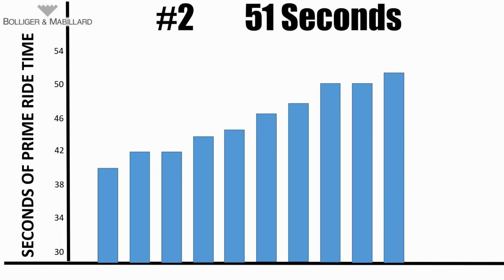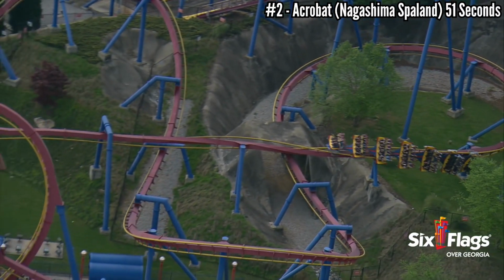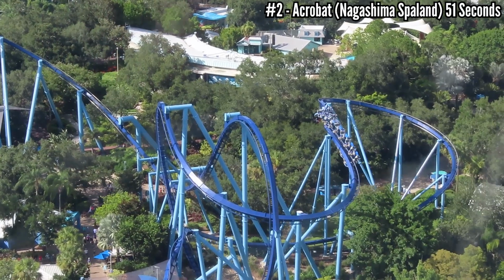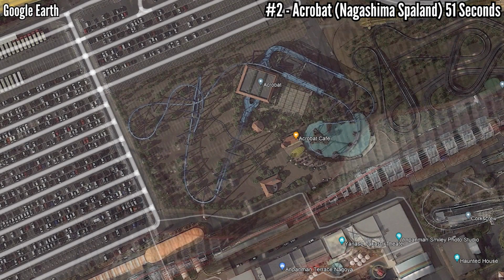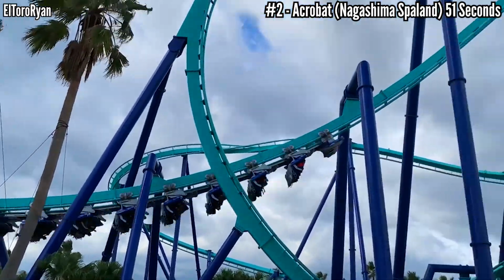In 2nd place with 51 seconds is Acrobat at Nagashima Spa-Land in Japan. Turns out, Superman wasn't the only clonable flying coaster. Manta has a copycat out there also. Nagashima Spa-Land carved out a giant square in their parking lot, right in the shadow of the world's longest coaster, Steel Dragon 2000, and plopped down this Manta clone.